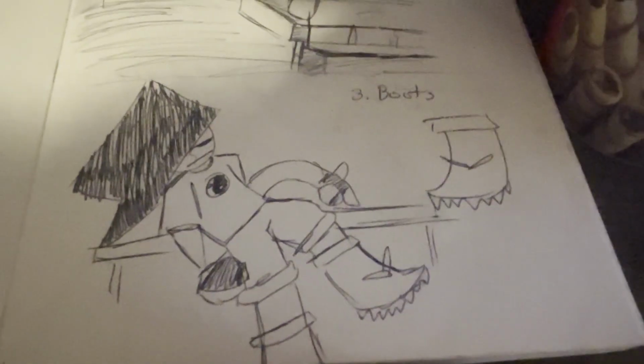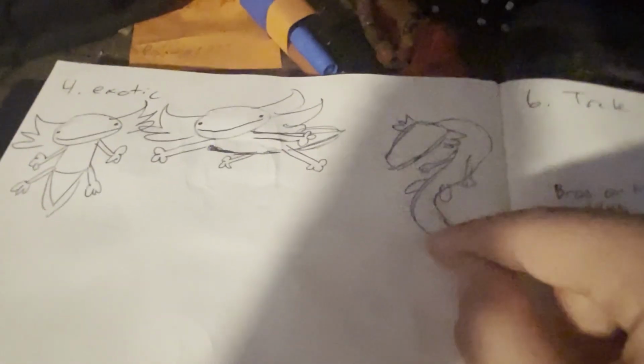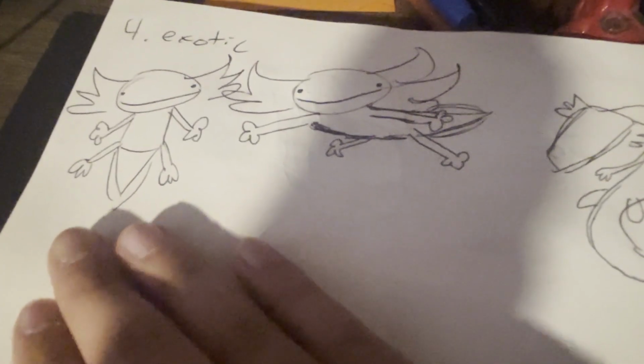Anyways, the next one's boots. I just drew Marco. Also, this is a new design for Marco. I changed his design recently. I don't know if I mentioned that ever, but yeah, these are just boots. Exotic. I drew some axolotls and an olm also. An olm is literally just imagine an axolotl, but if it was long and it didn't have a face. I've drawn axolotls like this before. I just think they're silly.